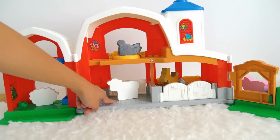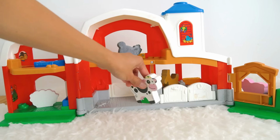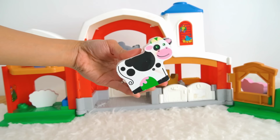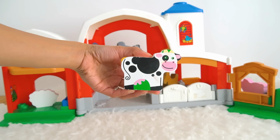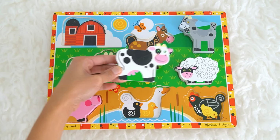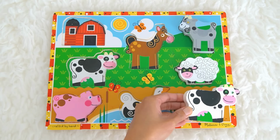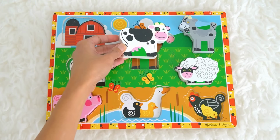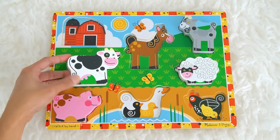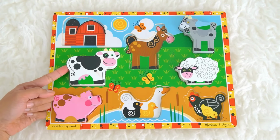I spot another farm animal. Do you have a guess what is it? It's a cow. Cow. Now let's put the cow in our puzzle. This is a cow. And the cow says moo. Is this a cow? How about this? Where is the cow? Is this a cow? Yay! Great job!